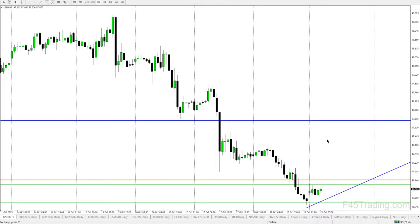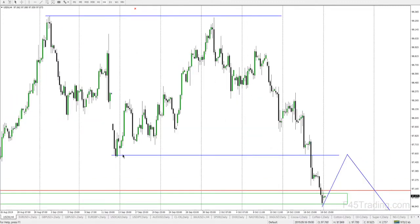Do they fill it and then run up? Do they run up and then come back down and fill it? I don't know, but I do think that they will fill that this week for sure. What I don't want to see is a week that just goes sideways. Like, I really don't want to see this. I want to see a nice quick retracement up and then a drop lower. So that's what I'm looking for.